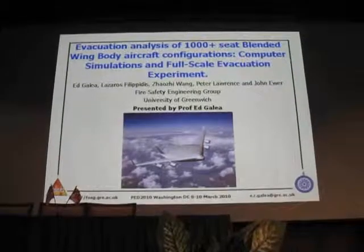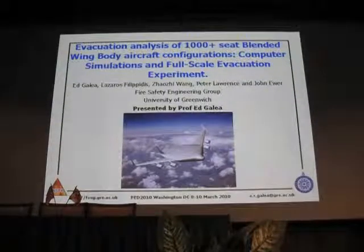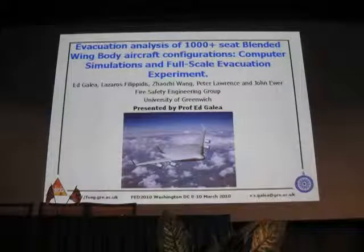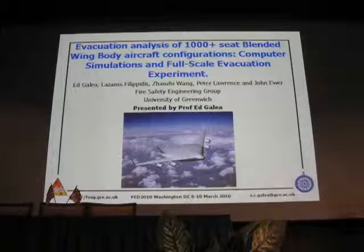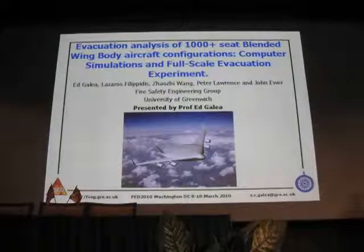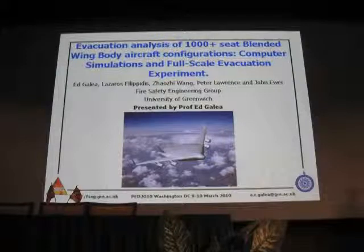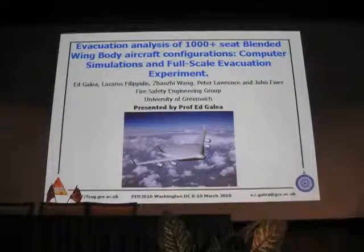I'm going to talk to you about two EU-funded projects. The first one is called Project Natura. It's an EU-funded integrated project, a Framework 6 project which comes to an end at the end of this month. It was a 4-year project with about 30 partners and a budget of about €24 million.